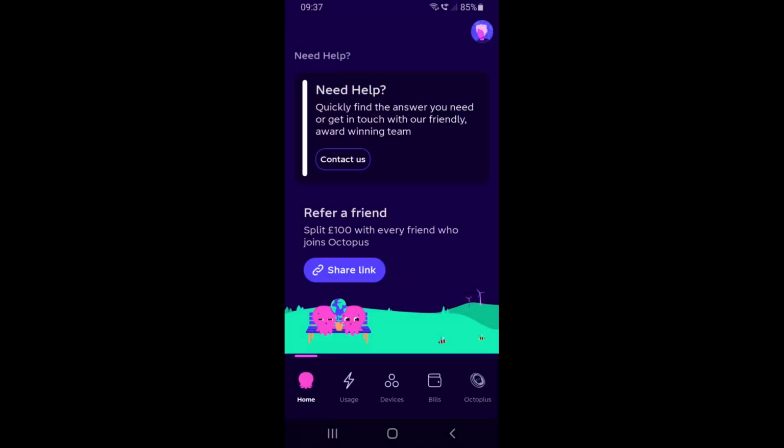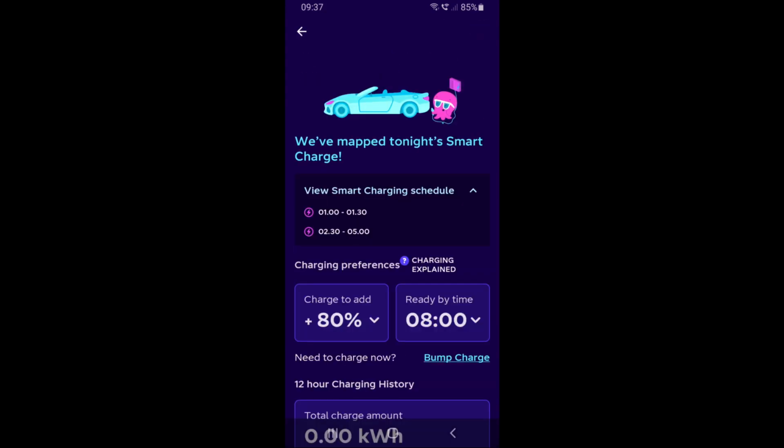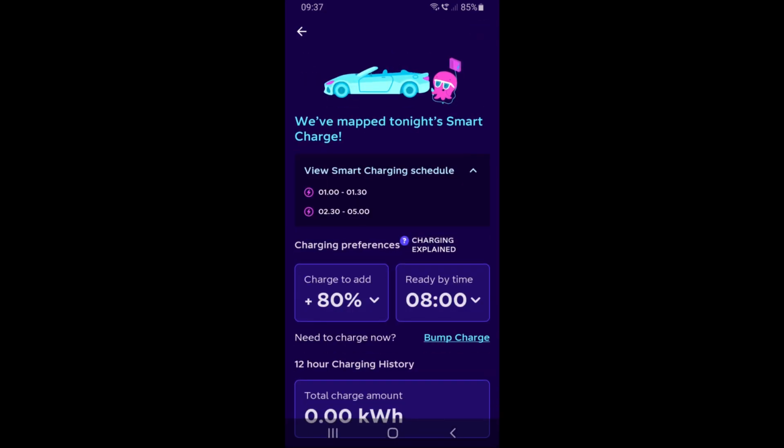We're only probably about 2 or 3 minutes after I stopped recording, but I closed the Octopus app and I can actually see my Zappi. So I don't know what this smart charging schedule is, 1 to 1:30, 2:30 to 5.